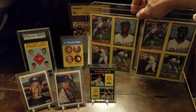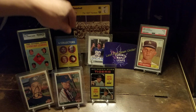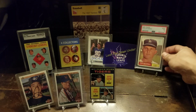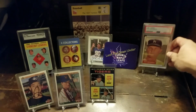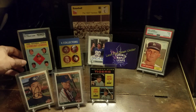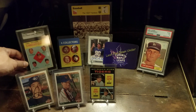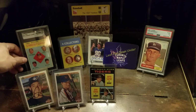And one other item I picked out was, actually, I'm not going to cover that stuff in the back. I put it up for a reason. You can see a couple Drysdales back here. We have the 61 and one of my favorite cards that I own, 1963. No coincidence that I put it next to this Floating Heads card. 63 authentic.